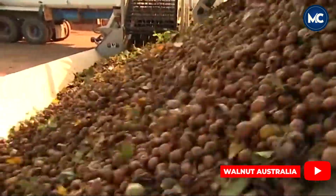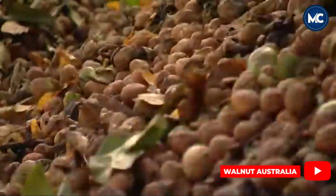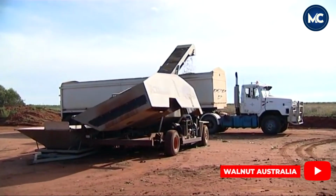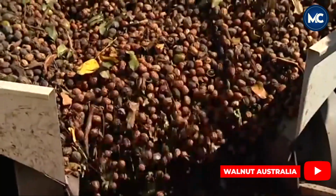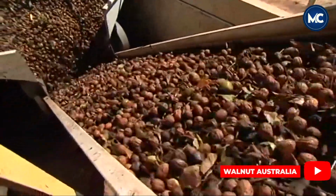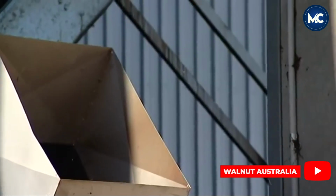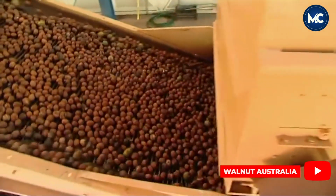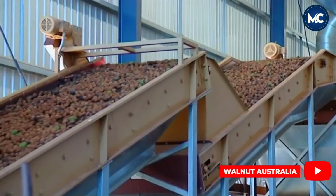On a large-scale walnut plantation, the yield can vary based on factors such as tree age, variety, and growing conditions, but an average mature walnut tree can produce between 50 to 80 pounds of walnuts per year. For plantations with thousands of trees, the total harvest can reach several tons. For example, a walnut plantation of 40 to 100 hectares can produce between 150 to 300 tons of walnuts per year, depending on tree density and management practices.